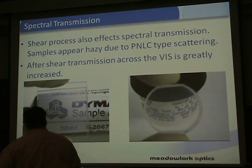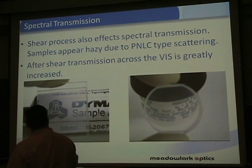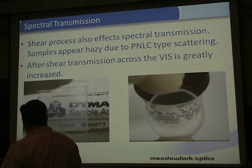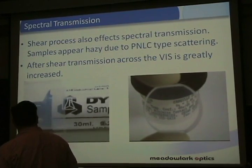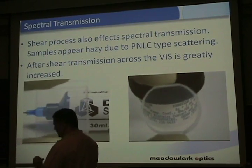So the spectral transmission also, you saw that this was quite cloudy in the vids. The shear process will also increase the spectral transmission. It appears hazy at first, and then as I push on it, you can see the haze go away. As I shear this guy, it clears up quite readily. And the round here, if you look at the black, you can see the haze. And then as you push on it, the LCs align, you get less scatter in the system.